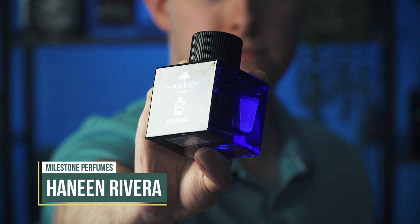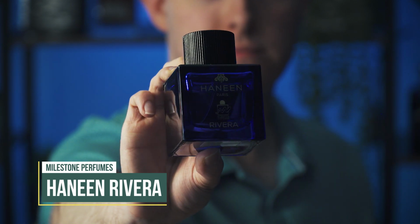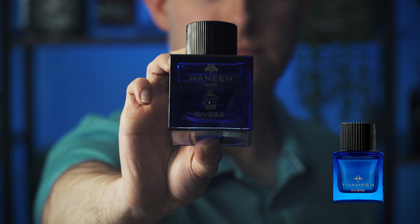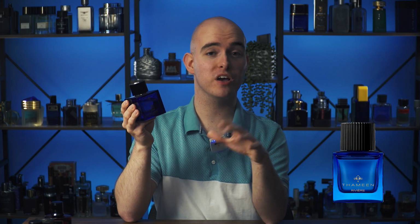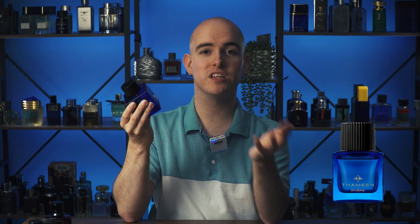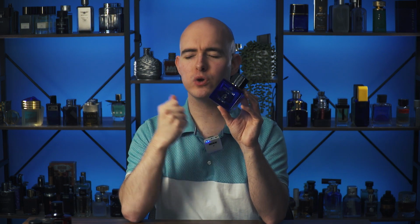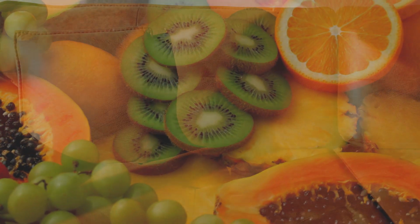What it is cloning is very obviously a Thameen fragrance, but more particularly, it is cloning their fragrance Riviere. I was hoping that when I saw this from a distance, it was gonna be a Carved Oud clone, but after looking at the name and smelling it and looking up other references, this is definitely a Riviere clone, but still, I really like this one. What it smells like, you get that nice, fruity, sweet leather, a little bit of spiciness and saffron, a little bit of a fresh, almost aquatic take to me personally.